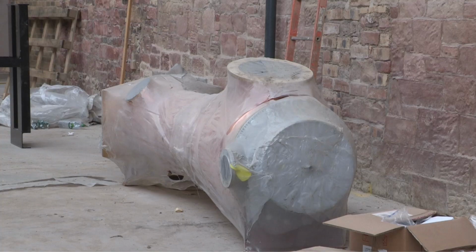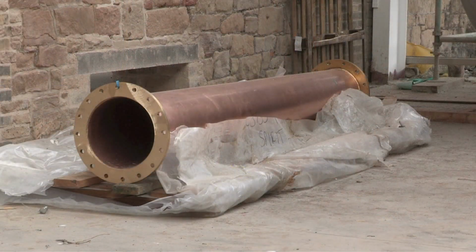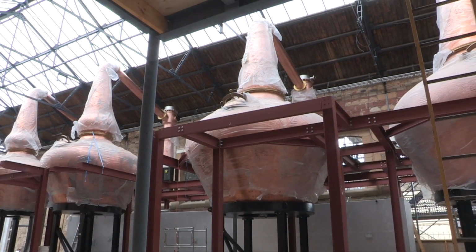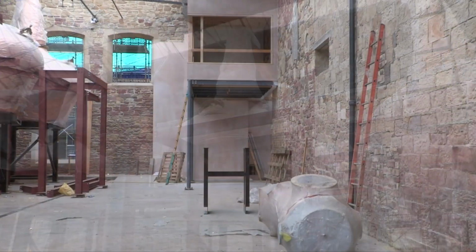This is the last condenser to be installed on the number 1 mash. Just over there is the line arm, and if you look up over to the top of the still you can see how they fit onto the main body of the still. Condenser vertical, line arm horizontal.